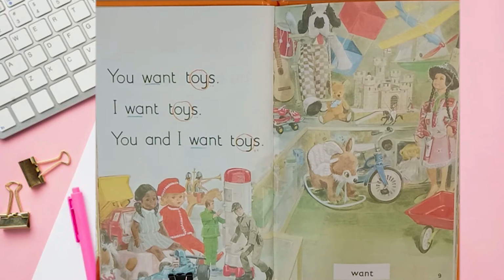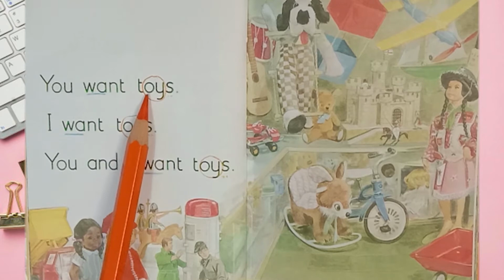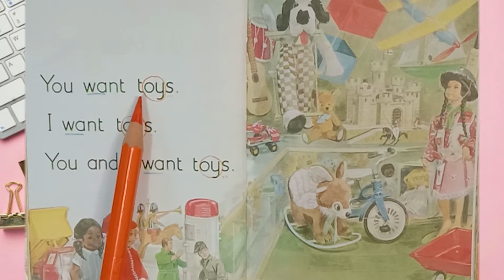Before we start reading this page, I'm going to dive down here and have a quick look at this sight word. How to pronounce this word? W-A sounds wa. N-t. Want. Want. Now go back up again. You want toys. O-Y sounds oi. Toys. See two dots down here? You have to pronounce s. Don't forget. You want toys. I want toys.